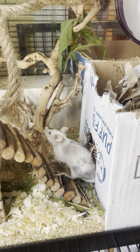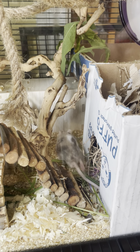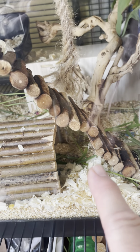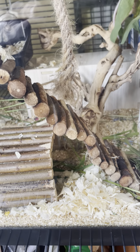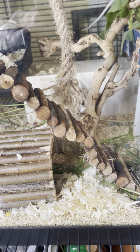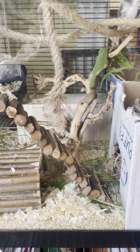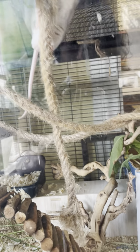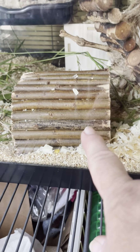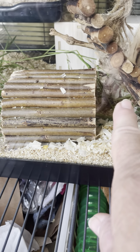Then he's got his branch, which is also supported by everything. And then this, although it looks really steep, he grips onto the logs. He's been able to go up and down a few times just fine, so we'll leave that. Sometimes I put things in and then I realize I need to adjust something, but it's working. Hello, buddy. Leonardo. Too much reflection. And then this log bridge also kind of helps support his tree.